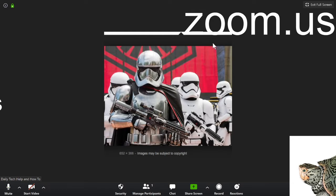So finally, it gets us over to the security tab. Lock meeting, and we've seen this other stuff, and allow participants to do something right here.